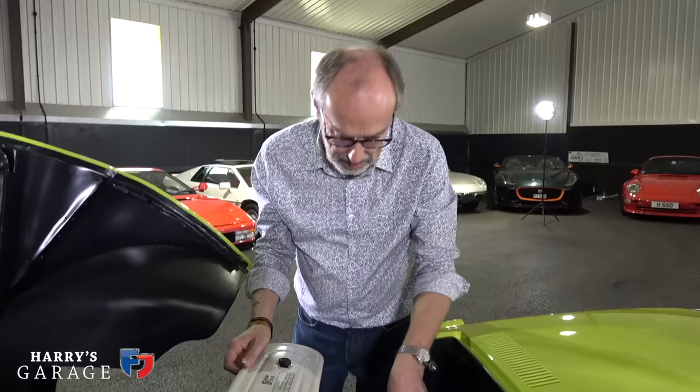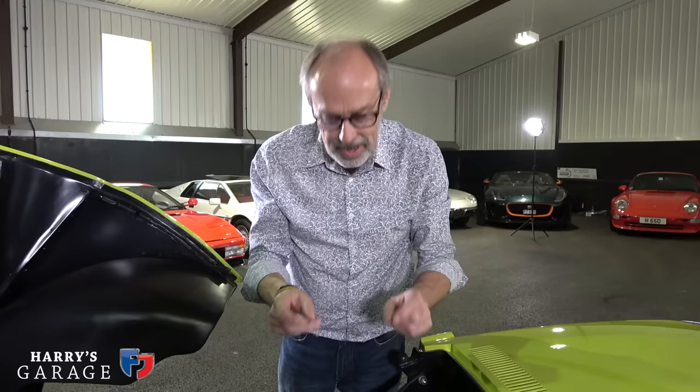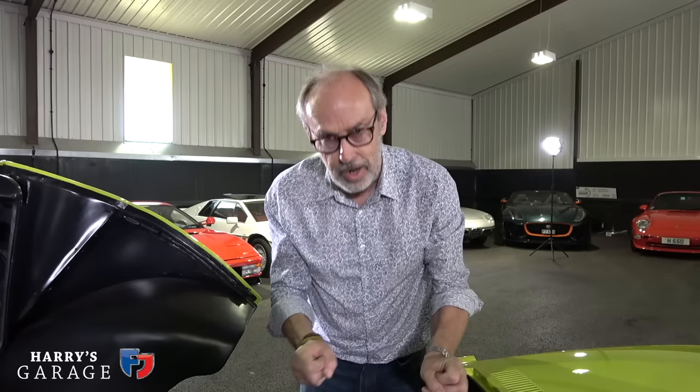Distributors are this side, spark plugs just underneath, and Miuras have an unfortunate reputation for catching fire, because if you get any sort of fuel leak, it drips down onto the head, and that fuel will actually arc out a spark plug, and boof, up it all goes.